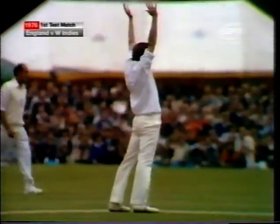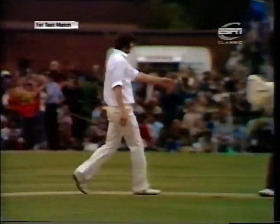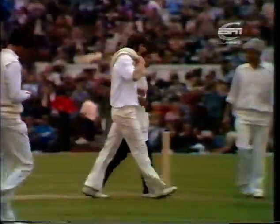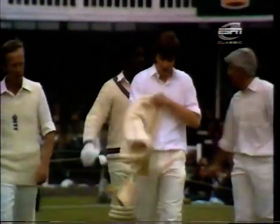That's it, tossed high in the air, and Knott's appeal answered by Harold Bird. West Indies all out. Daniel, the last one to go. Caught Knott, bowled Old to wind up a really excellent spell there from Yorkshireman Old.